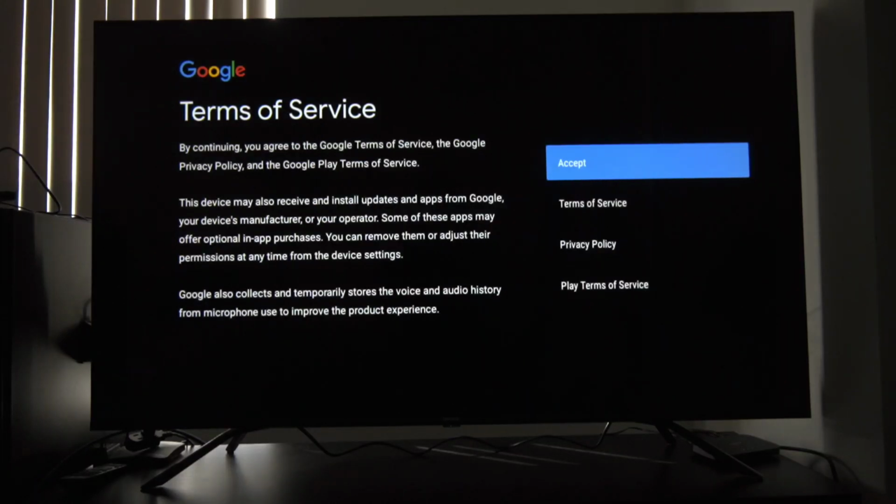So I will point your attention to paragraph 2, where they say this device may also receive and install updates and apps from Google, your device's manufacturer, or your operator. Some of these apps may offer optional in-app purchases. You can remove and adjust their permissions. But the big one here is that you may receive installs. You may receive updates. So again, whether it's from Google or the manufacturer, that's something that they also do.